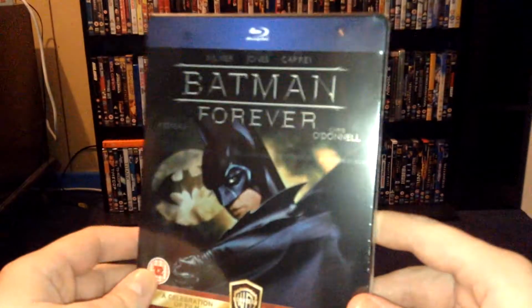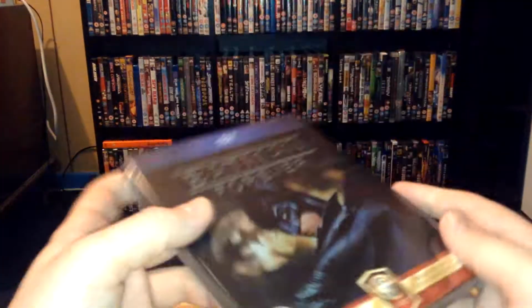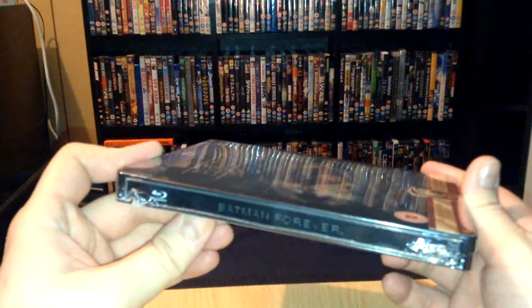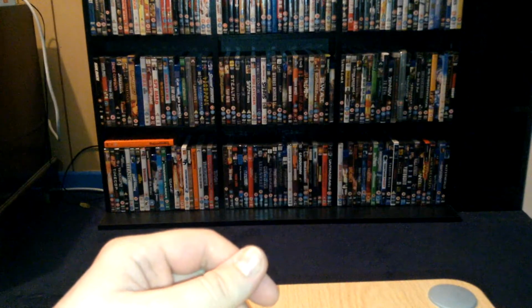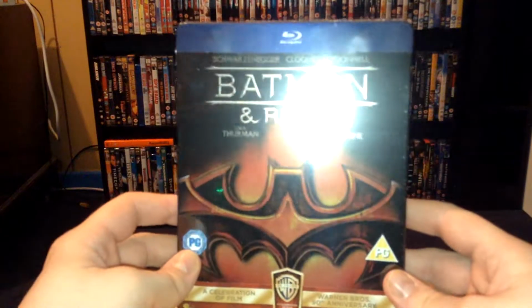Let's see if it's light. Sorry about the light, might be shining a bit too much for you guys, but I've got some poor lighting in this room. It's very bad. Batman and Robin.